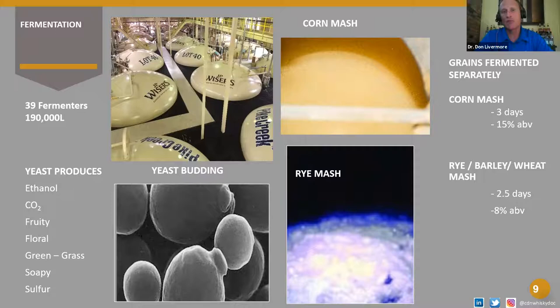Fermentation is the heartbeat of a distillery. If it doesn't go right, it causes distillation problems, dry grain problems, it causes flavor problems. Fermentation is the heartbeat of what we do. Does it make sense? Hopefully it makes sense. Yeah, absolutely.